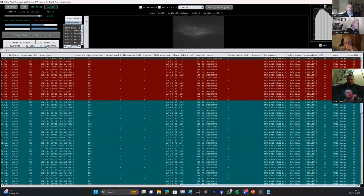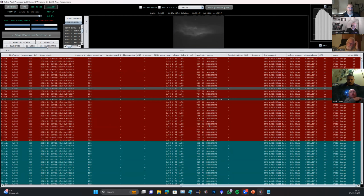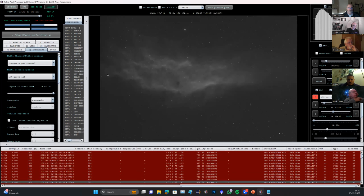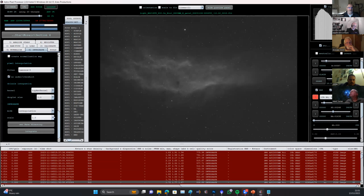And then when you're stacking, I'll reject that one too because it looks a bit rubbish. So as I said, you analyze it, see which ones have the best quality scores, and then stack those. Now that you've done that, you can go to your integrate tab and just run the integration. I'm not going to do that because that will take a few minutes. So I'm just going to imagine, through magic, that it's completed.